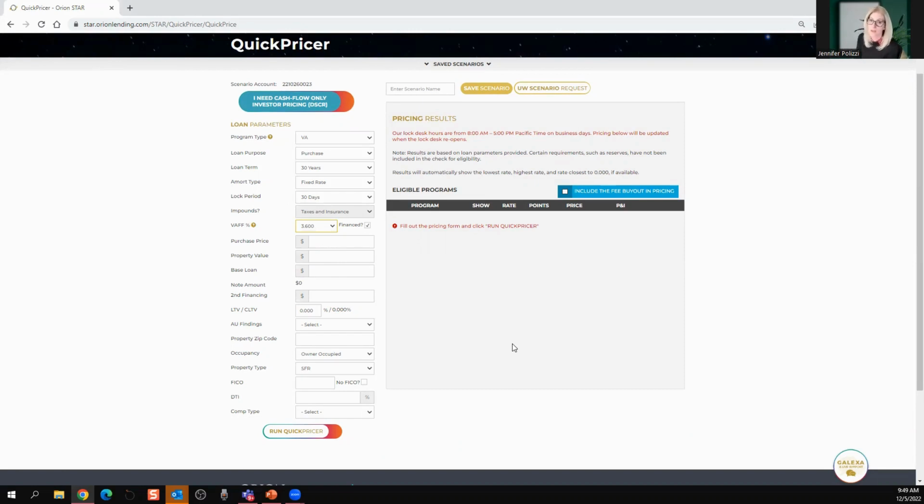It will get disclosed at the highest rate, but we can always change that and redisclose to your borrower with the lower rate once you get the certificate of eligibility if you are submitting only with the DD-214. Again, that's a very important field. You're always going to want to check finance unless they're getting some huge seller concession and the seller is going to pay for it, which can be done.